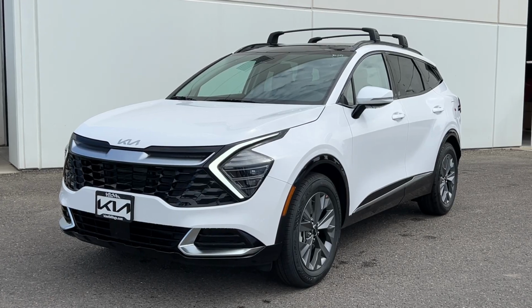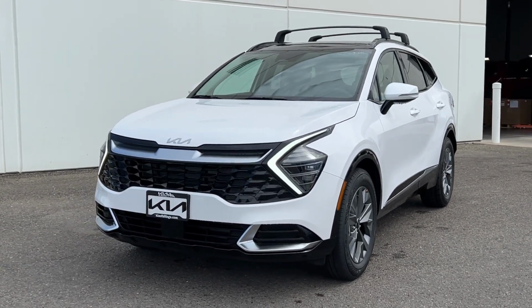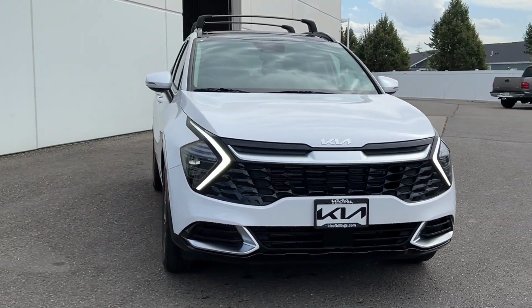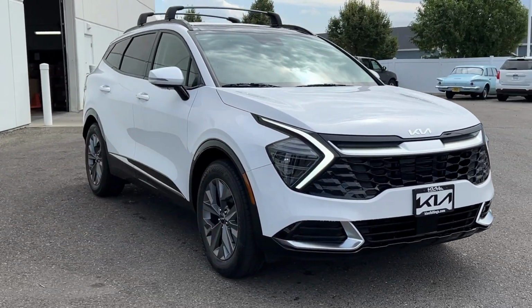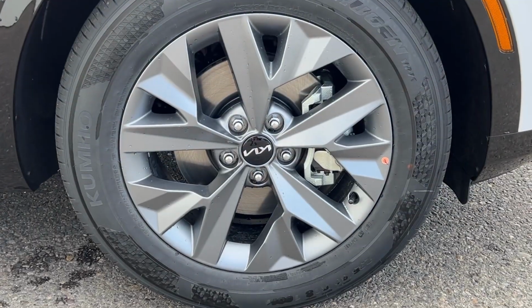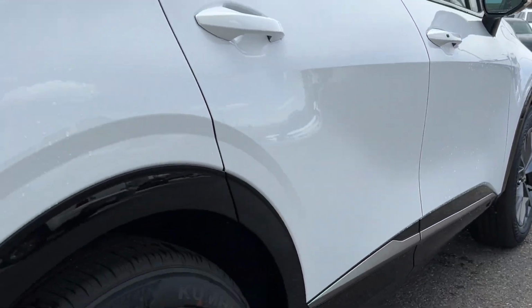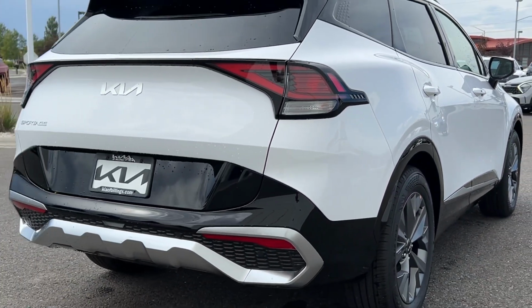Get acquainted with the 2024 Kia Sportage. Whether you're running errands or embarking on a family road trip, this sleek, can-do Sportage brings convenience, comfort, and confidence along for the ride. Available in front-wheel drive or all-wheel drive, this sophisticated, compact crossover prioritizes safety while delivering a sense of fun and adventure.